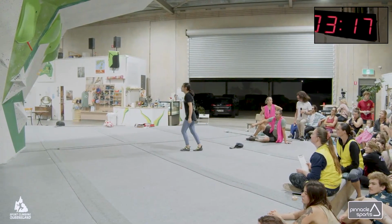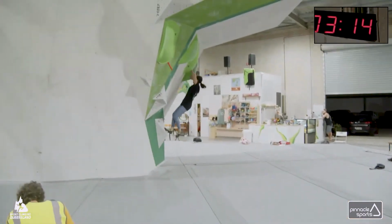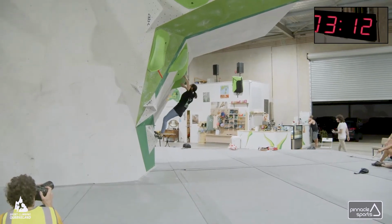Well, there you go. Those guys are settled in for the night by the look of it. They've got their sleeping bags here. Maybe it'll be hard to get rid of them out of the climbing gym. We'll see how we go.